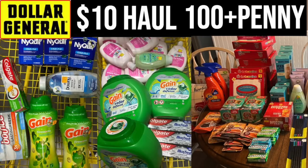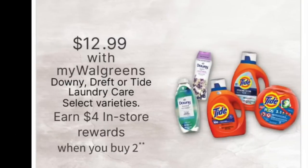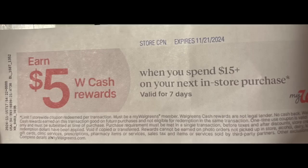Definitely worth your time. Okay, guys, first deal we're going to talk about are these large Tide Downy products at $12.99 a pop. $4 reward when you buy 2. The first transaction, we're going to throw this in, this gorgeous 5 back when you spend 15.